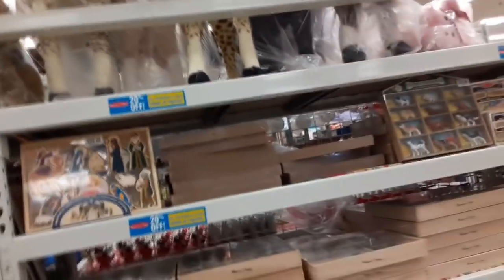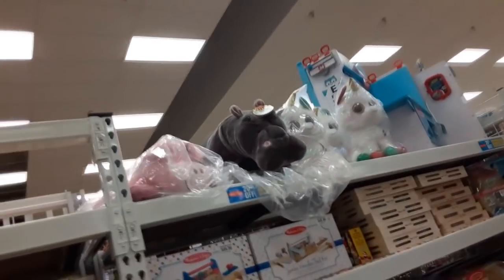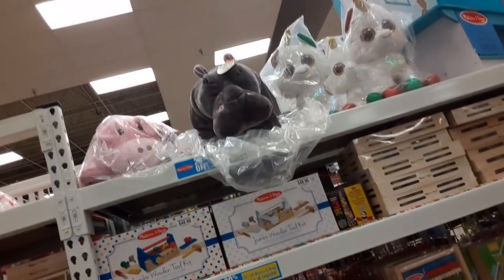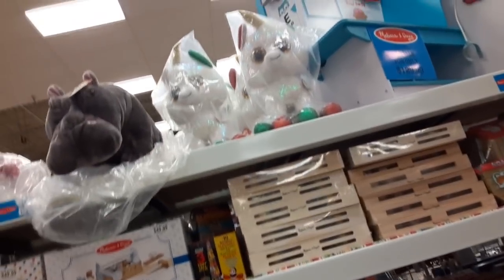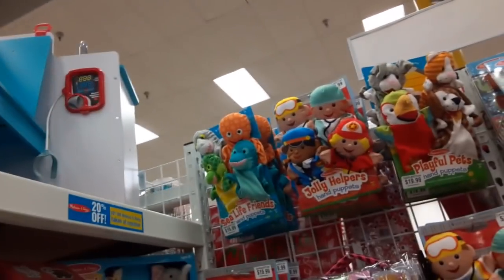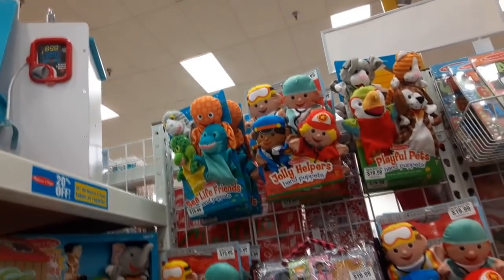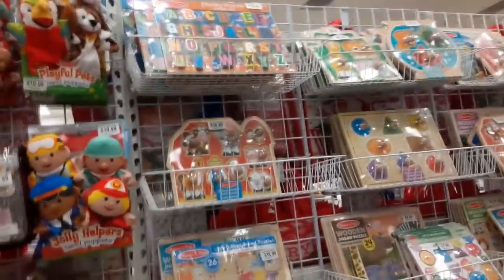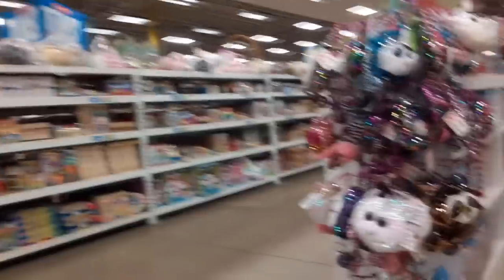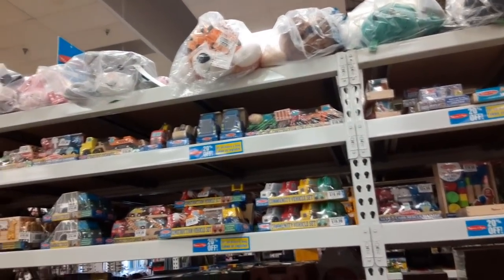Some drums. A lot of just different toys. Oh, look at that. Hippo, sorry. Little puppets, playful puppets. These are little cute puzzles for little kids. The youngins. So, yeah. Little cars and... yeah, there's a bunch of cars.